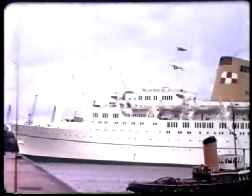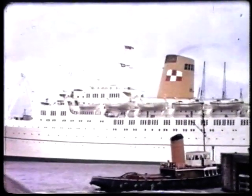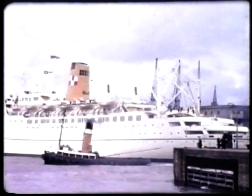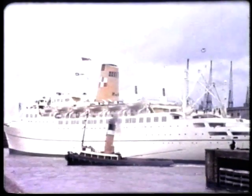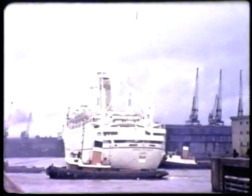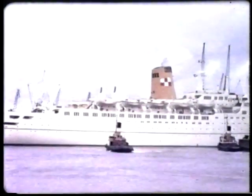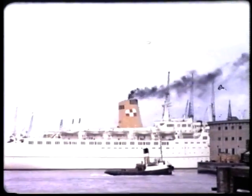You see her here being pulled out by tugs from her berth in the inner harbour. She will be taken to the landing stage where the passengers will join her before she sails on her way to Montreal. There's some lovely shots here of this beautiful ship, which was later sold to Carnival in 1972.